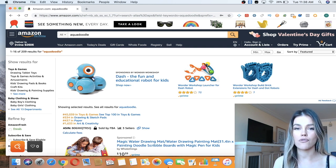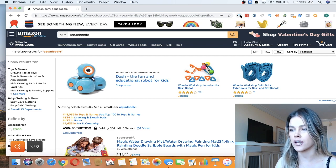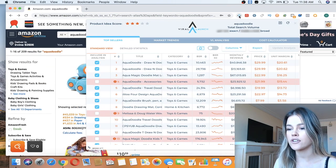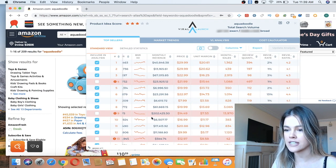Everyone emphasizes revenue, low reviews, and money, and just having a beautiful listing, but that is not it. If you pull up an extension, let's do this, okay? This is Aquadoodle. It's a drawing mat. So if we pull this up, the revenue is killer. The revenue is killer, right? Look, everyone is making serious moolah off of this.